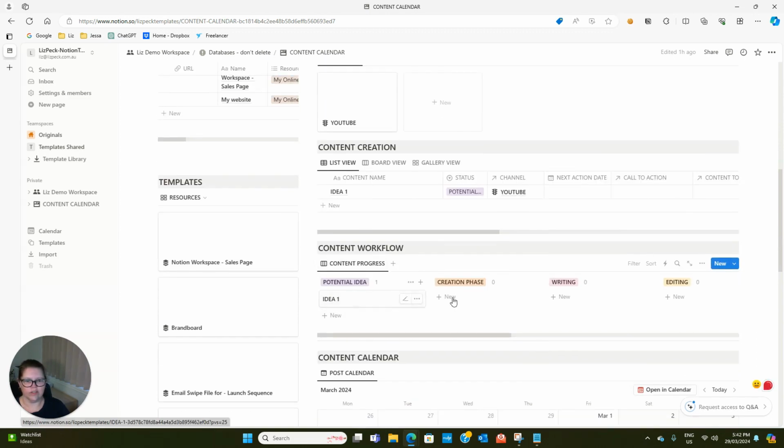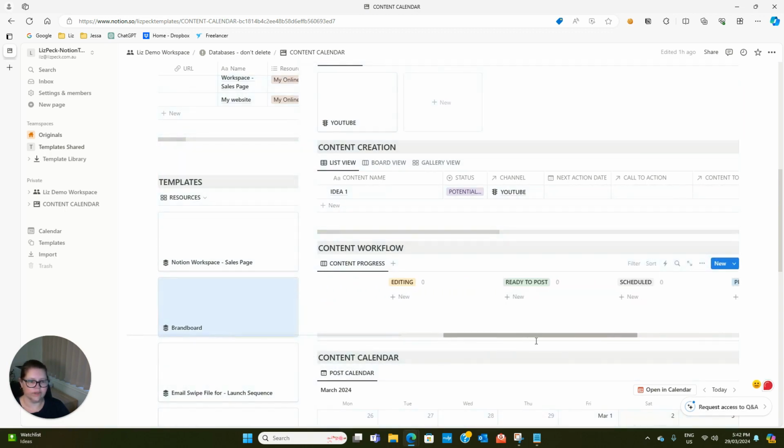And then I've got the content workflow here as well. So potential idea, creation phase, writing, editing, etc. And you just keep moving along.